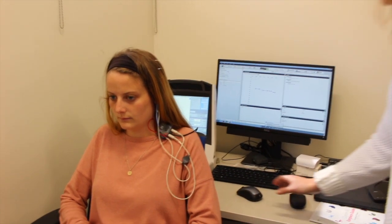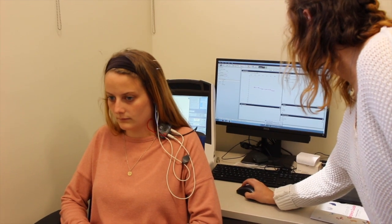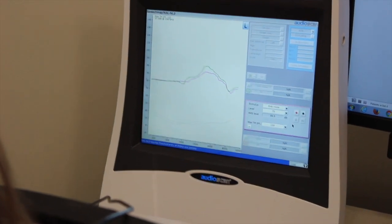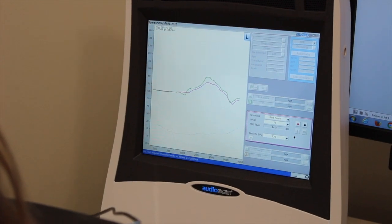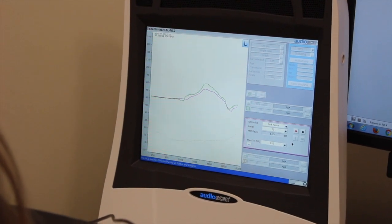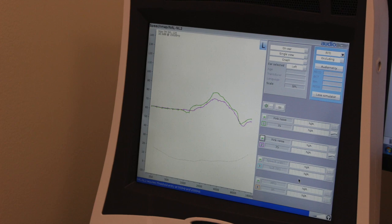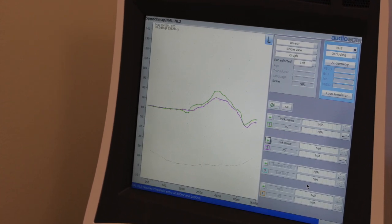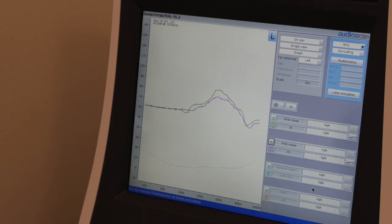What you're left with is two curves. The difference between the two curves demonstrates the difference of output when directionality takes effect. As you can see, when the noise is behind the patient, the hearing aid enables directionality in order to attenuate the noise behind the patient, therefore enabling them to hear sound directly in front of them better.